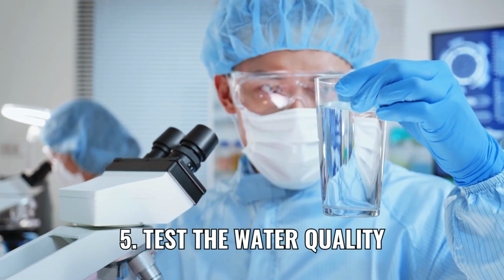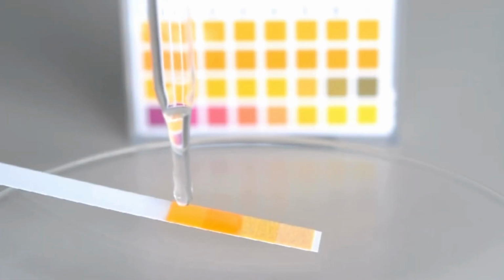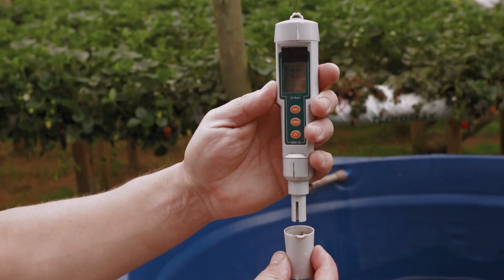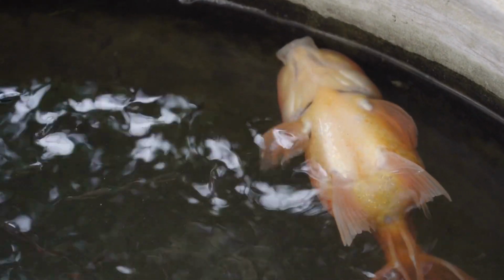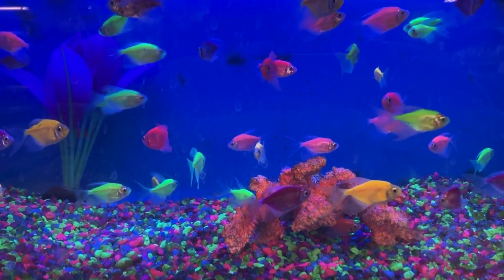5. Test the water quality. Regularly test the water for ammonia, nitrites, nitrates, and pH levels. The ideal pH for goldfish is between 6.5 and 7.5. Keeping these levels stable will help prevent health issues. You can buy an aquarium test kit to easily check water quality.